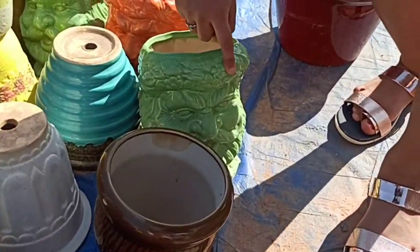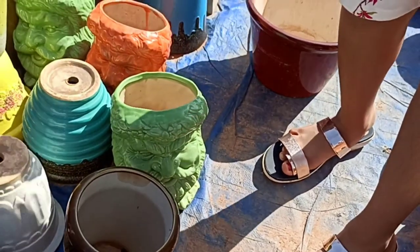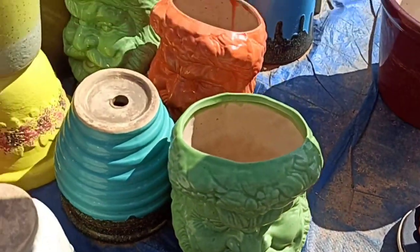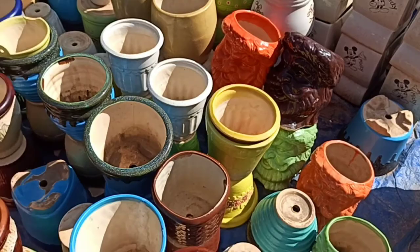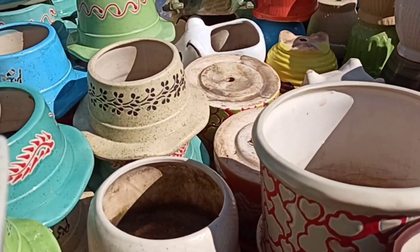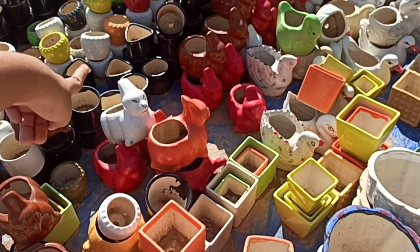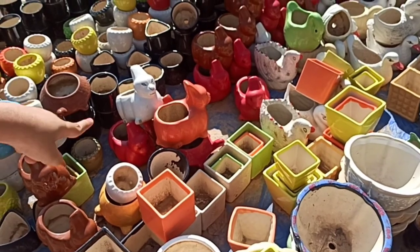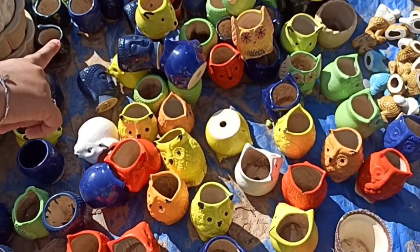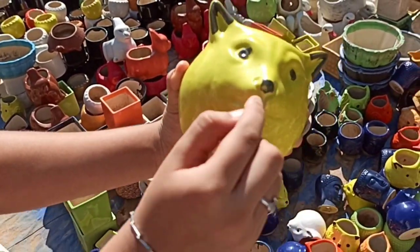Here there is. What's this? Let's see. It's like a man. Isn't it so creative? There's a hat, guys. A hat. Look at that. So guys, there we have a rabbit. And here we have small cute pot. There is owl, there's a dog. Oh, I love this. Isn't it so cute?